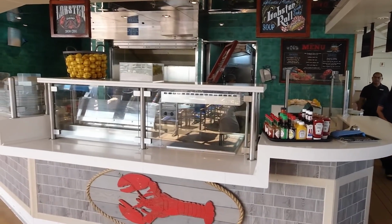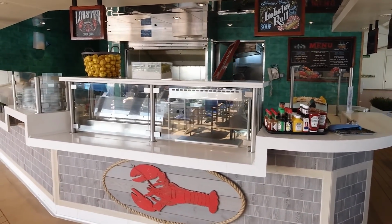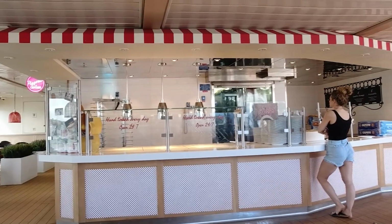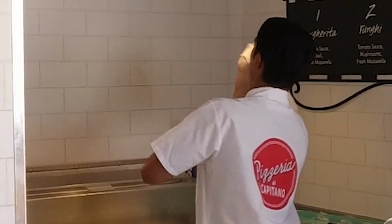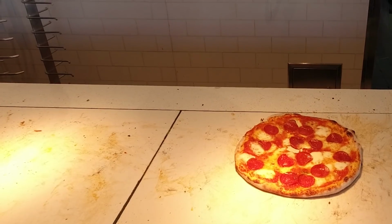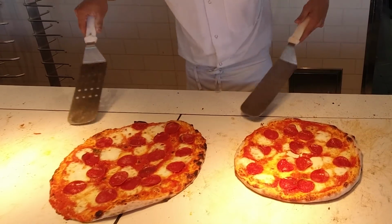Hungry? The Seafood Shack is only steps away, as is Pizzeria del Capitano, which serves up piping hot pizzas 24 hours a day. You can even order a pizza and have it delivered to you anywhere on the ship for a nominal fee.